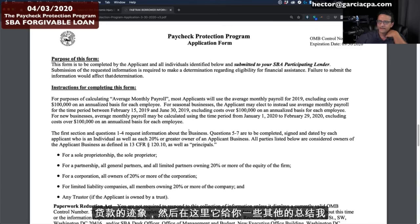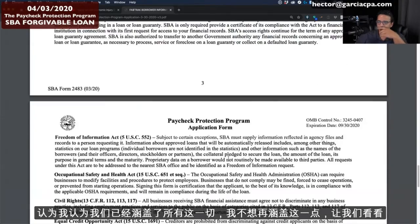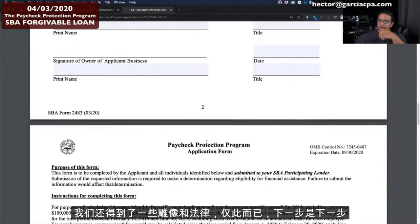And then here it gives you another summary. I think we've covered all this. I don't want to cover this again. Let's see what else we got here. Some statutes, some laws, and that's it.